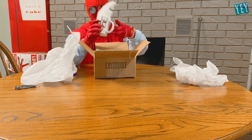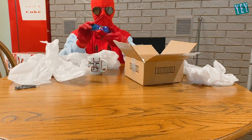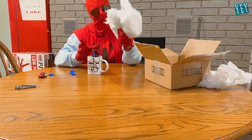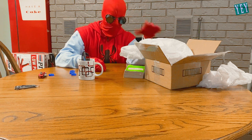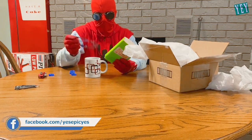Wait a second. This is a mug. And some sunglasses. And here must be the card. It's kind of heavy though. There's a feeling of it. It's a dictionary and a mug and sunglasses.